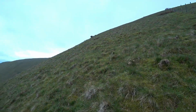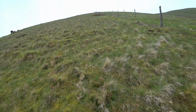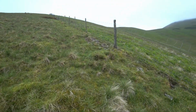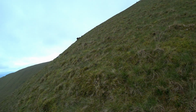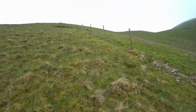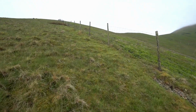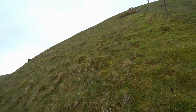Okay, I'll turn it on for a bit so you can see the pace and what's in front of your face as you're walking up. So I'm zigzagging a little bit just to take a bit of the steepness out and just aiming for that clump of grass up there. Nice and steady. You can't push. Well, I can't.